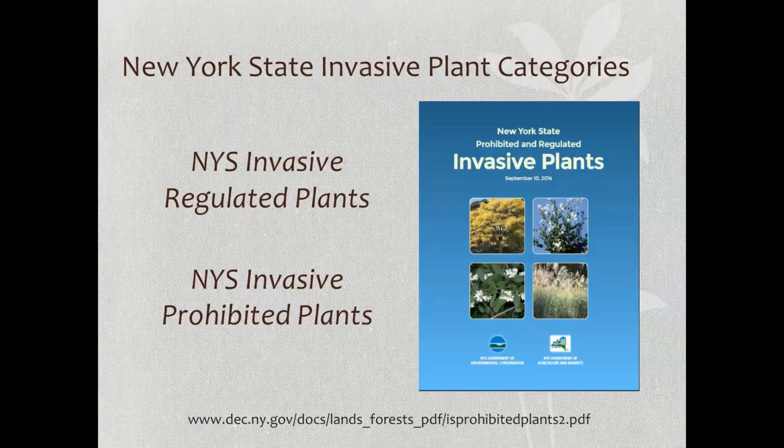All right. Well, we're going to start by taking a look at this document that I mentioned earlier that identifies the 75 invasive plants that have been so nominated in New York State.